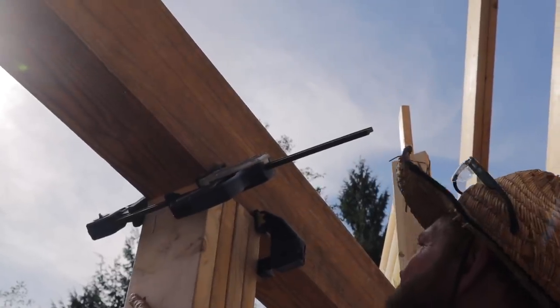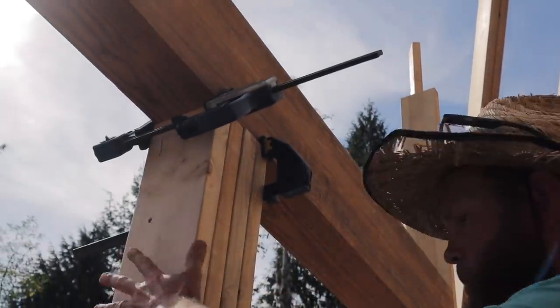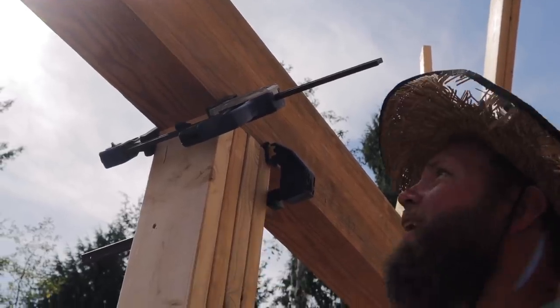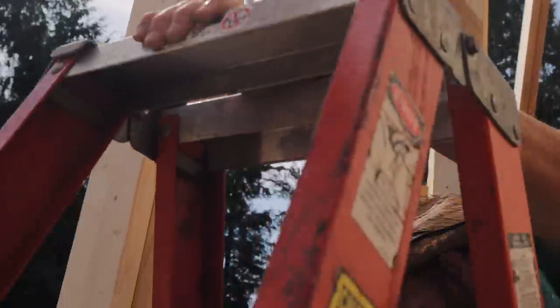Clamps can fix every problem. Clamps are like an elevated duct tape. Duct tape is what homeowners use, and clamps are what home builders use.